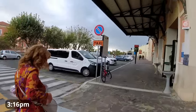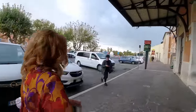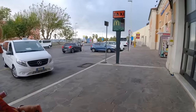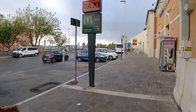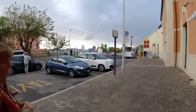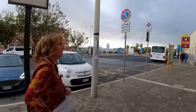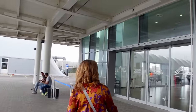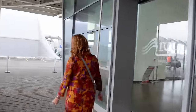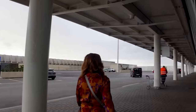We're off the train and heading for the shuttle buses. There's usually different shuttle buses for different parts of the port, so you need to make sure that you get the one going to your ship, depending on what ship you're going on. We are back to the ship. The rain held off just long enough. Oh, we have to go around? Yeah. Getting waved around.